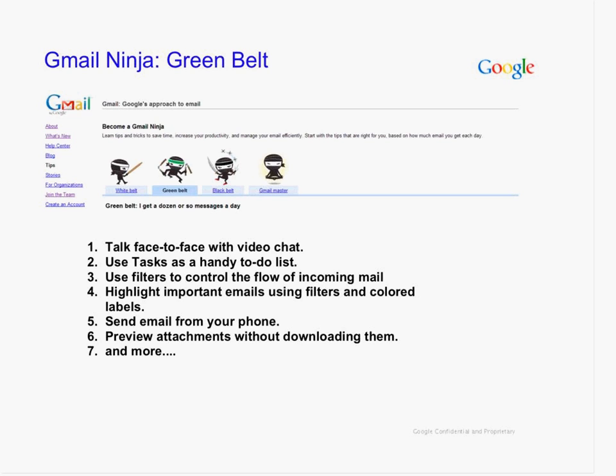So with the green belt, it's people who get more than a couple messages a day, a dozen or so messages a day, and have the need for that next step of features. We talked about chatting, but one of the ways that you can interact over the email platform in different ways is just doing video chat. So you actually want to have a real conversation with another person and see them. That's something that you can enable very easily now, and this was started in the last year and is just a really exciting new development.